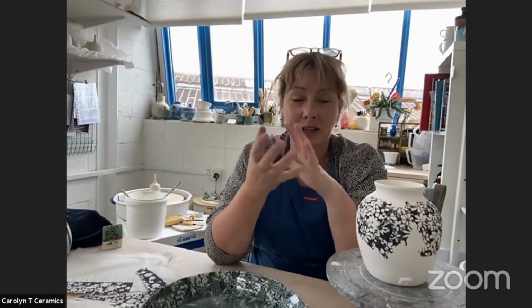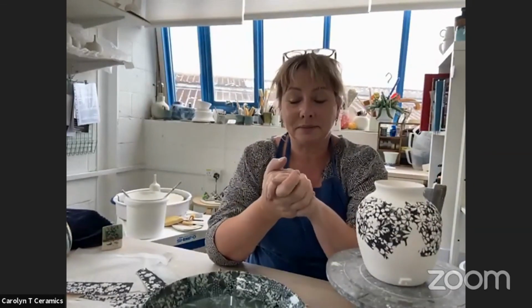Throwing is one of those things that it's the hours you put in, and it's practice. And I'm still learning, and that's one of the wonderful things about it. The longer I do it, I'll keep learning, and so it's joyful in that way.